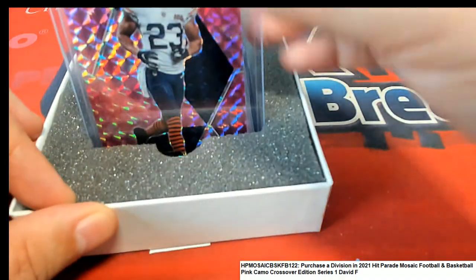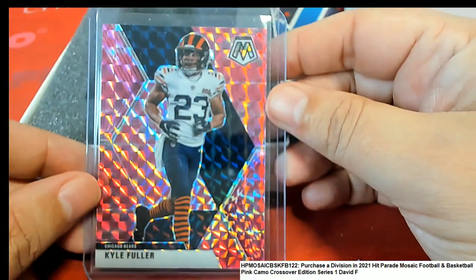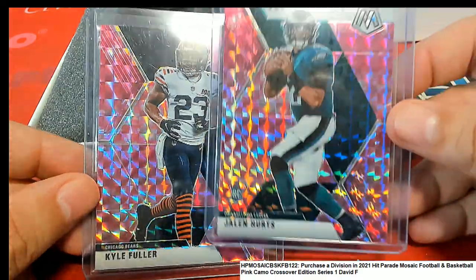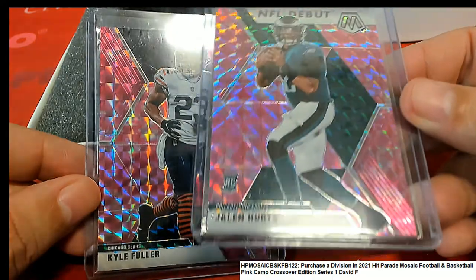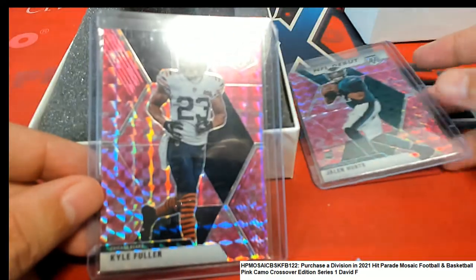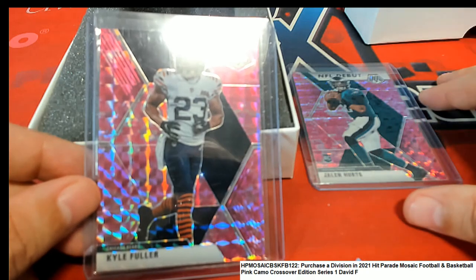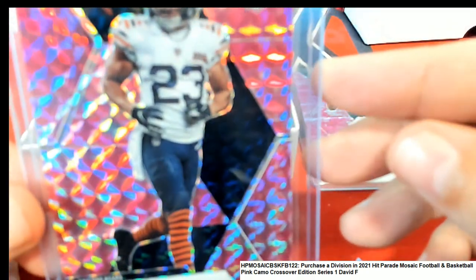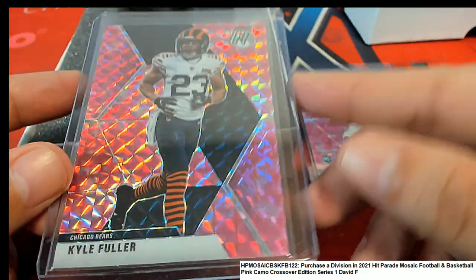David F., you've got a Kyle Fuller, Chicago Bears. There's only one rookie card guaranteed to be in each box. So that is the big hit right there. There's no question. That's a mosaic. That's a pink camo mosaic. That's a big hit. Maybe there's another rookie rolled up into this thing. But there's Kyle Fuller for the Bears.